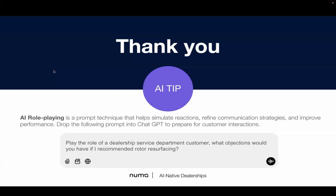But what we're going to do is simply go into ChatGPT and say, hey, play the role of a dealership service department customer. What objections would you have if I recommended rotor resurfacing? Now, why would we do that? Why would he ask ChatGPT to come up with objections?